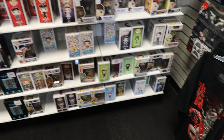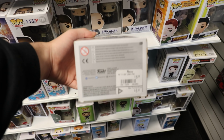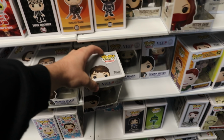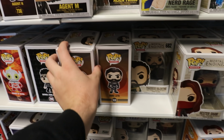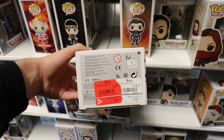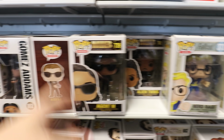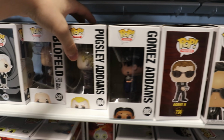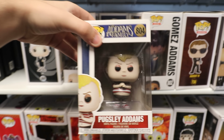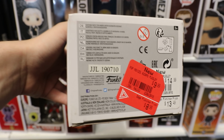And then actually, guys, over here, I believe this is the cheaper pop section. Like, they're probably on sale. Yeah, they're only like $6. They do have some interesting figures like Dune. These ones here are kind of funny because the movie is just coming out, I believe sometime this month, and they are, yeah, $8.99. And then they also have Assaultron, Nerd Rage, some of the ones from Men in Black. And then this is interesting because the second movie's coming out and they still have some from the first movie that came out like what? 2 years ago.